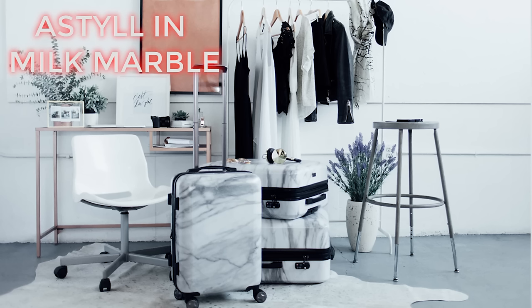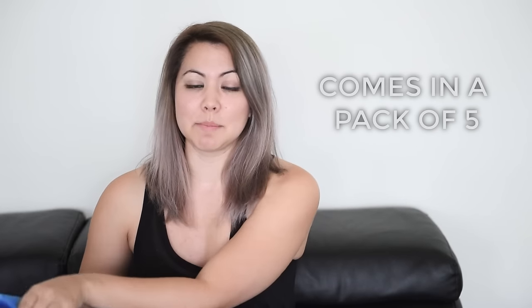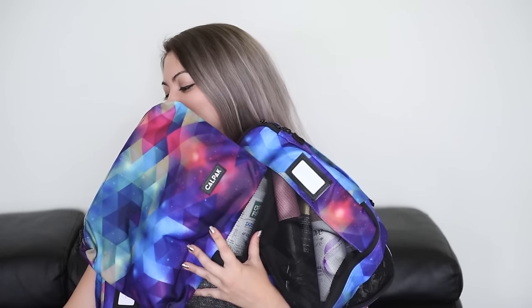The first thing you need that's really important is good luggage. I always take my favorite, which is CALPAK, and I'm using the Astel for this video, which is a really, really pretty marble luggage. It's one of my favorites. Another cool thing about CALPAK is that they offer these really cool packing cubes like this. You can put all sorts of things in it. It makes packing super, super easy. And also there's little labels that you can put on it. And they come in all different colors and designs. They're really cool. I'm obsessed with the packing cube.